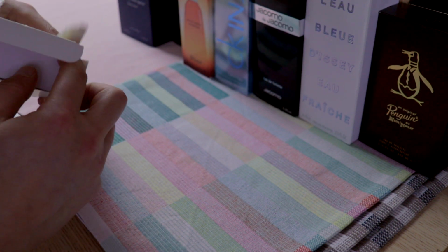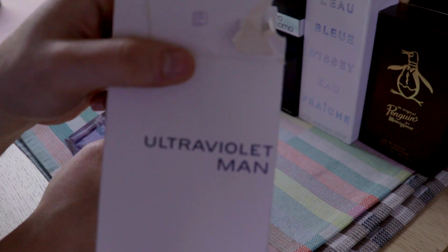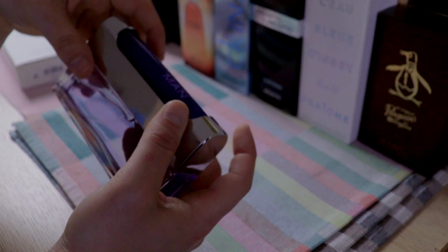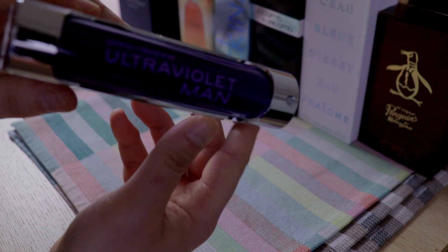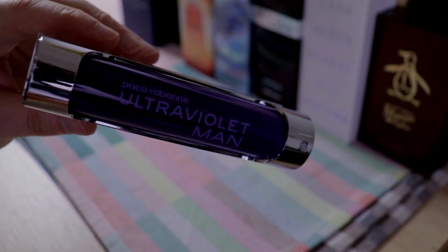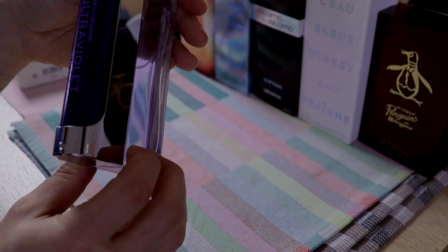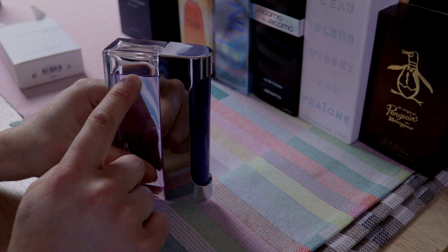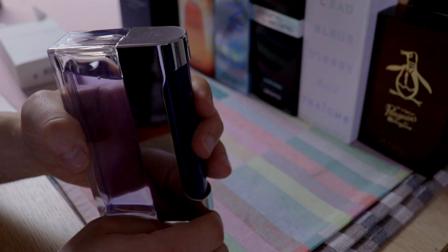And of course, Absolute, which is my favorite of the flankers. Here's the other one. Before we saw Ultra Red Man, I also picked up Ultra Violet Man. It's a tester. And again, another cheapie, which I haven't used very much. It's mostly because, to me, this smells super duper synthetic. Maybe 5 ml, maybe 10 ml I've used up, but not very much.